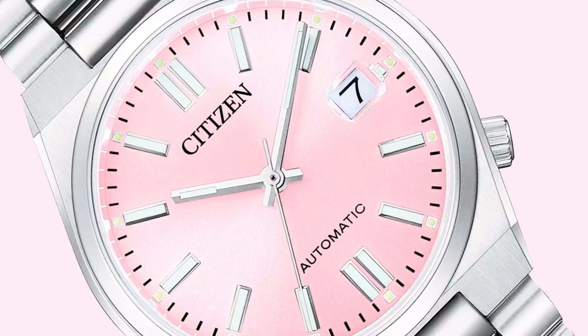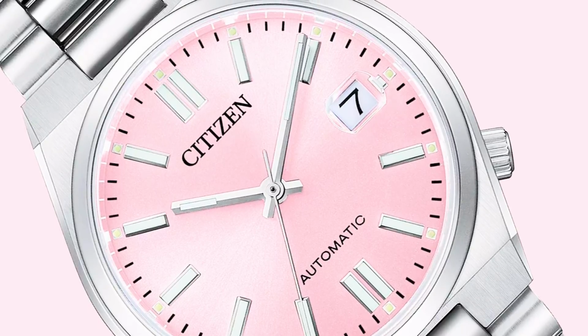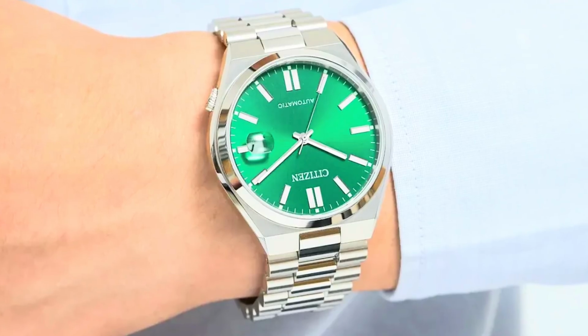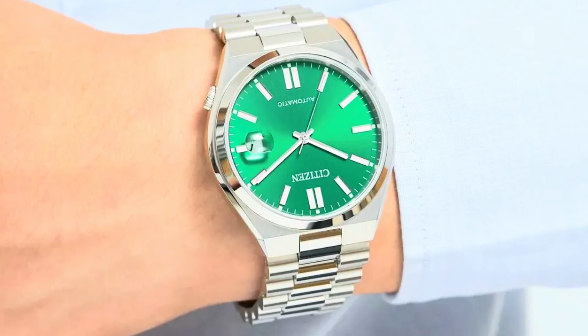The Tsuyosa was already one of the best affordable Swiss automatic watches in the game, and this new version definitely solidifies its spot at the top. It's priced at $450.